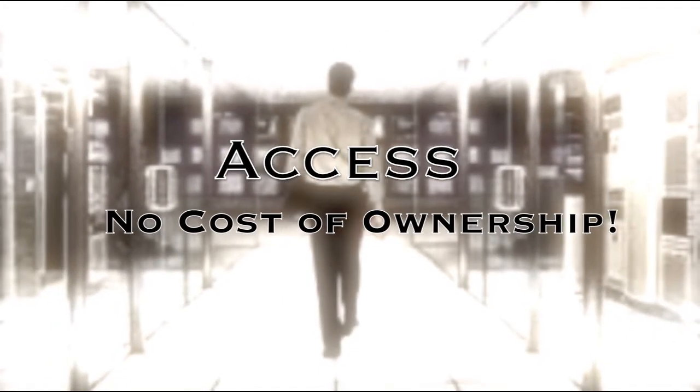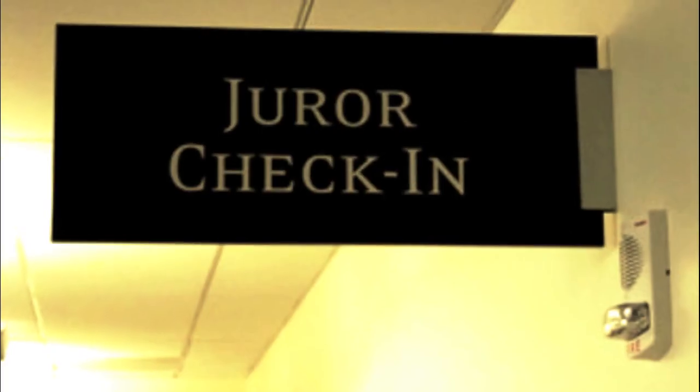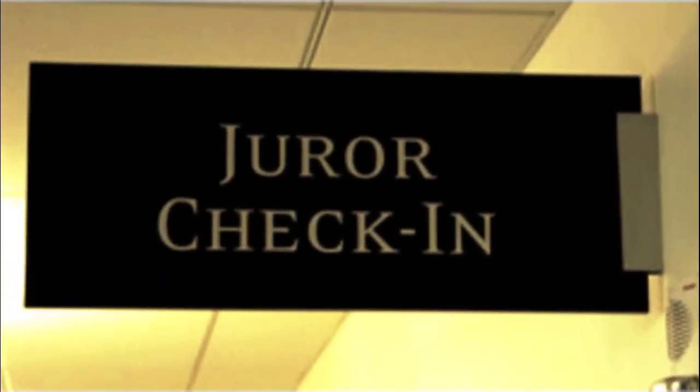So Suki, what's the best part about Courthouse Cloud? Well, the best part is that you get access without the cost of ownership. This is because you pay as you consume in a software as a service deployment. With ownership, you pay whether you're consuming or not. With Courthouse Cloud, you only pay for what you use. So you mean if your usage goes down, what you pay goes down? Exactly. Well, thanks, Suki, for clarifying that for us.